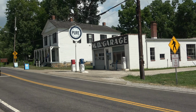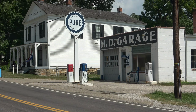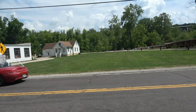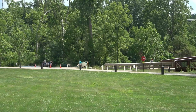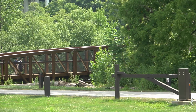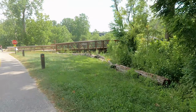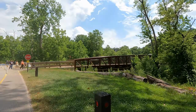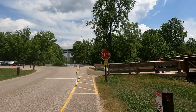It's the old-timey gas station. And that's just a stone's throw from the bridge we just walked over there. Okay, one more stop. Let's go down by the river. It is a hot day out here. It's 92 degrees out there. But all that smoke from Canada is out of the way, so we can kind of come out.